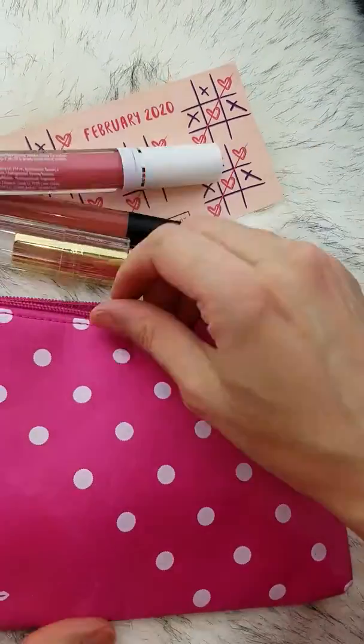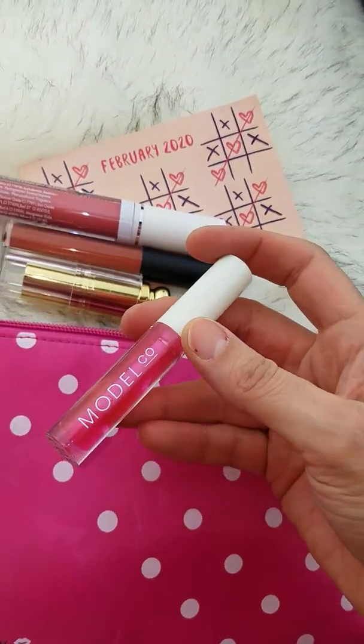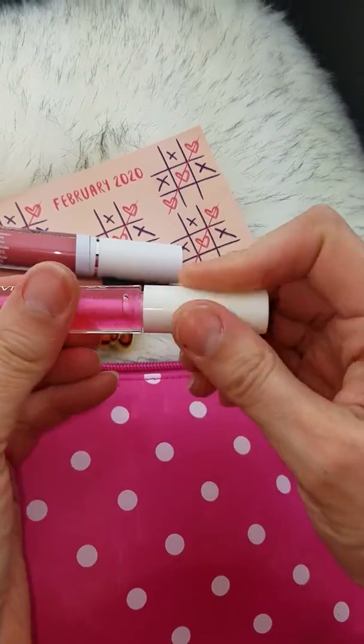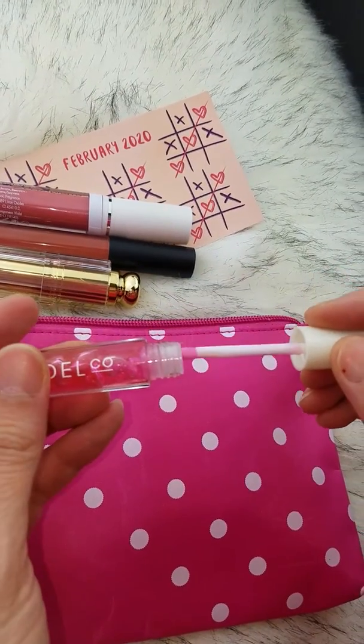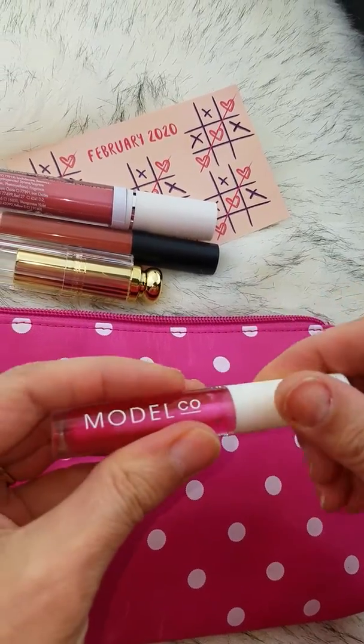And then, what else do we have? Oh, we have this Modelco lip oil. So this is a nice sheer lip oil conditioning. And that's this one right here. Perfect for luscious lips.